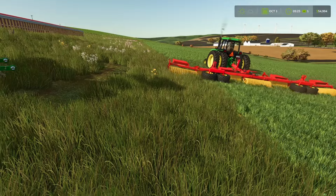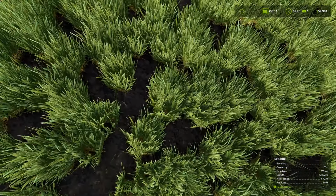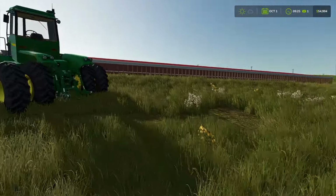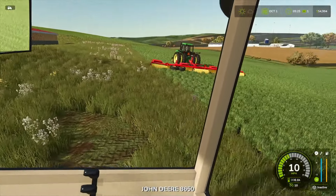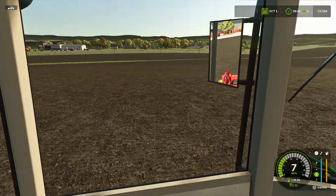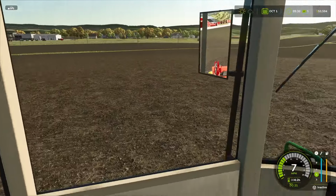Yeah, but I don't know if it's rolling the field. That's the thing. I think we either got scammed or this piece of equipment is not doing us well. Well, I kind of want to hook up to the 8650. I'll give it a couple laps and we'll see how it works. I mean, this field doesn't exactly look like it needs to be rolled, but rolling also helps, so that way it kind of flattens out all the dirt clods that we got.